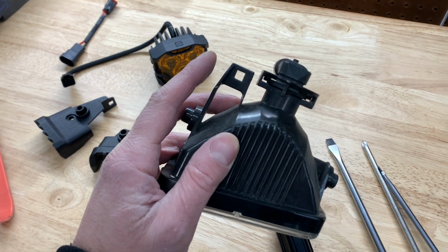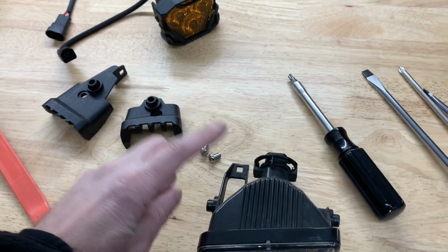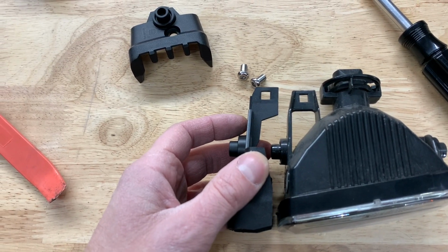It's a little plastic clip, because that is where the screw actually goes into. So you need to remove that off of this one and pop it into the little bracket right here on the new Morimoto one. So it slides right in. As you can see, it's exactly the same fit, same shape and everything.